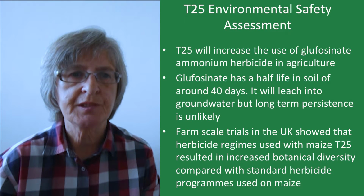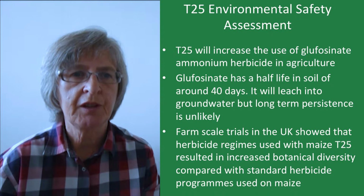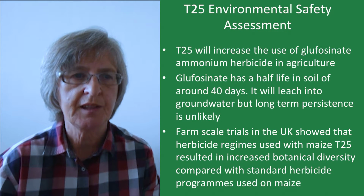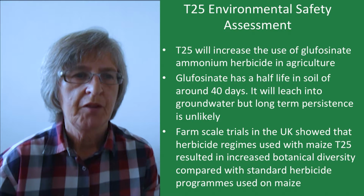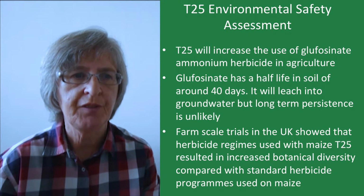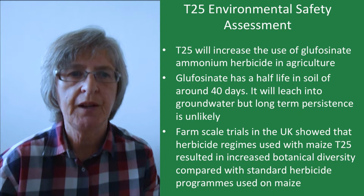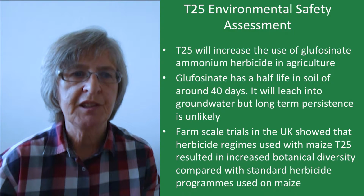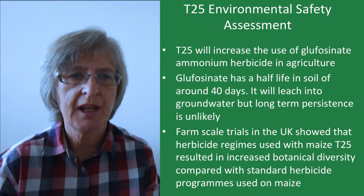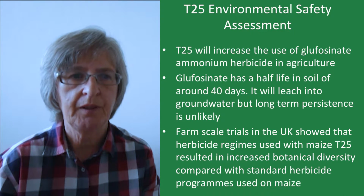Glufosinate has a half-life in soil of around 40 days, and although it will certainly leach into the groundwater, long-term persistence is unlikely. From the perspective of biodiversity, it's interesting that farm-scale trials in the UK showed that herbicide regimes used with T25 resulted in increased botanical diversity compared with standard herbicide programs used on maize. And this fact was specifically mentioned in the European Food Safety Authority assessment of T25.